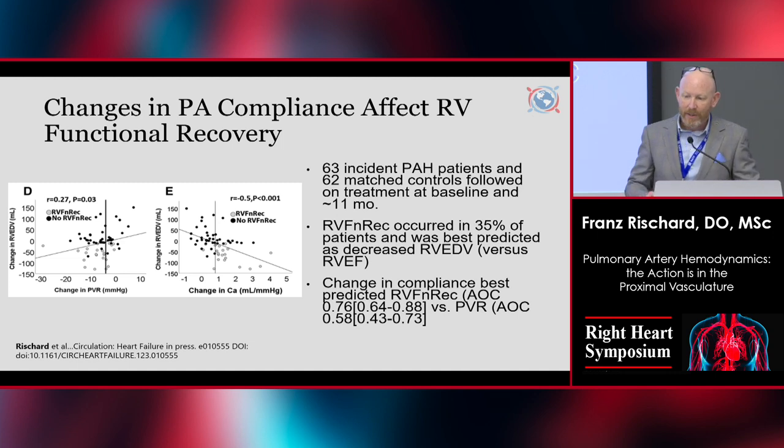So we embarked on a study to look at the integration of cardiac MRI exercise data as well as invasive cardiopulmonary exercise testing. We looked at the changes in different afterload parameters and how they affect the right ventricle over time. Patients were treatment naive, 63 of whom underwent serial invasive CPET, MRI, and catheterization. These were matched to 62 controls from the pulmonary vascular phenomics project, PVDomics.